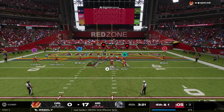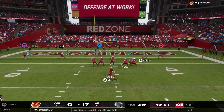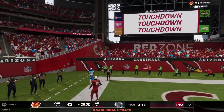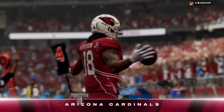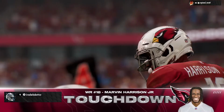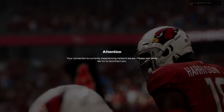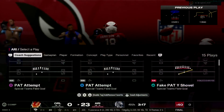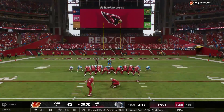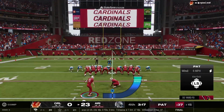Hey. 2-2, they'll try and throw for it with Murray. It is brought in the end zone. Marvin Harrison Jr. Touchdown, Arizona. That's his second touchdown. It's getting to be about that time. Yeah, Mike, I just think they're entering miracle stage right now, and I just don't think there's any coming back from this deficit.